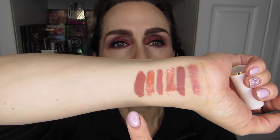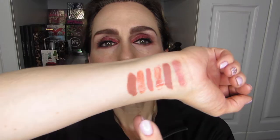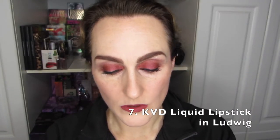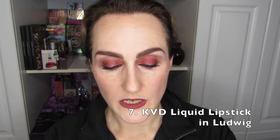Really, really a nice color. Just a bit more brown than the second one that we had here. So Colored Rain, and now we're using a product from another independent brand, which is Kat Von D or KVD. I don't know if it's KVD Vegan Beauty anymore, but it's a very well-known color called Ludwig.